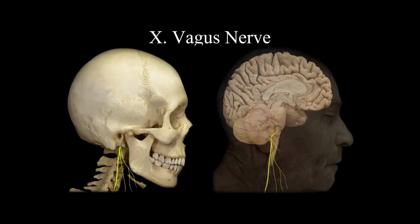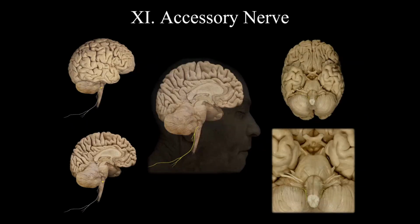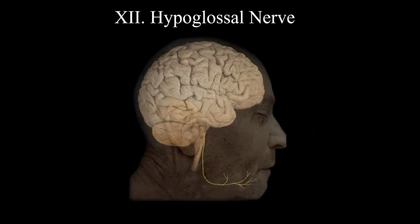Afferent nerves in your stomach will report to your vagus nerve. And if there is vagus nerve stimulation, too much can cause vomiting. Next, you have your accessory nerves. Your hypoglossal nerves.